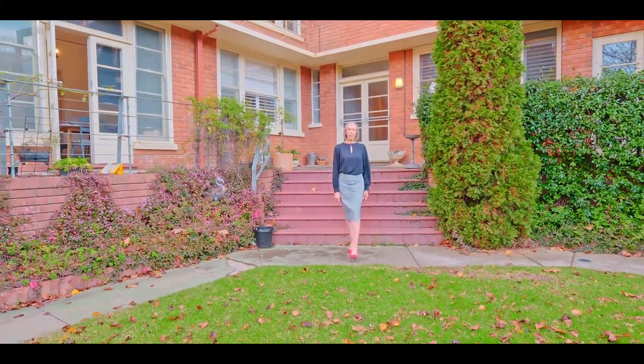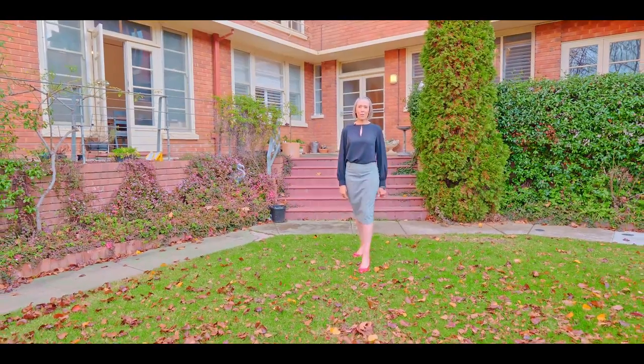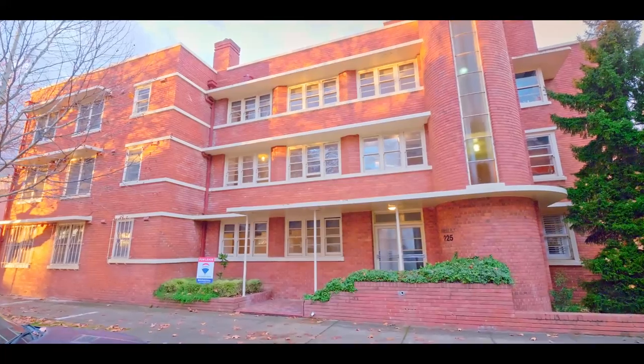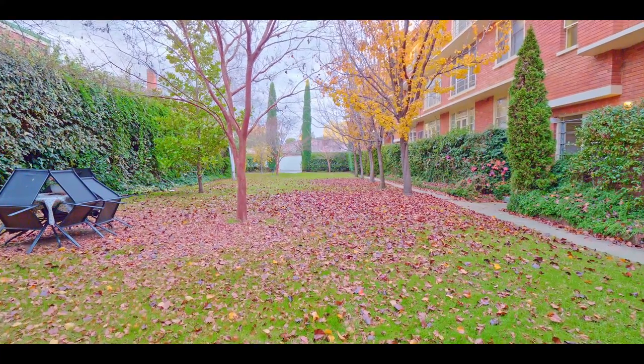When it comes to low maintenance central living, it doesn't get much better than this. Welcome to unit 4 of 225 Tarcutta Street, located within the walls of this beautiful and historic Henley apartment block.